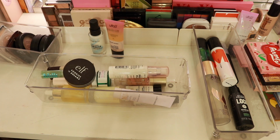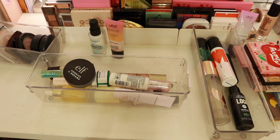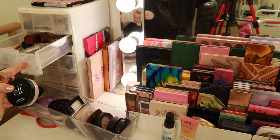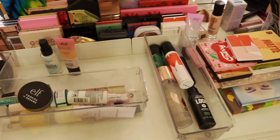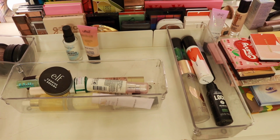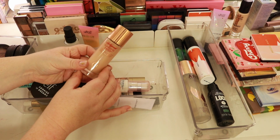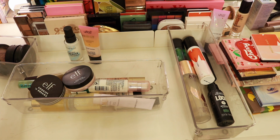I have, stupidly, I'll be going into my Shop My Stash. I'll show you. This is where I keep my Shop My Stash and project pan. So I'll go into my Shop My Stash to collect the other items that I have. These are my other two that I have. My Flawless Filter I will be keeping in the shade 2.